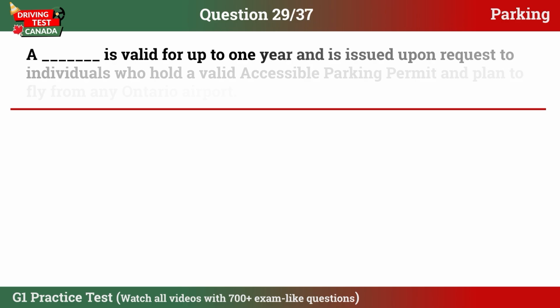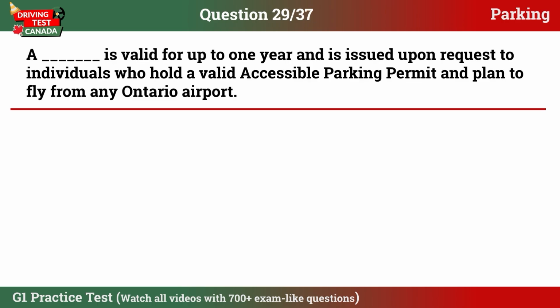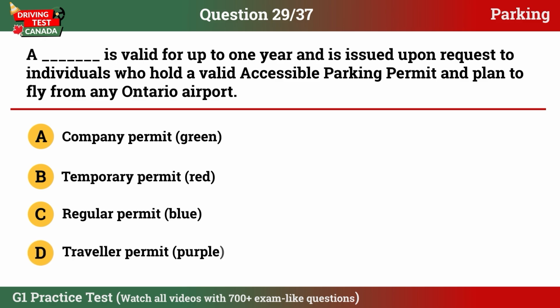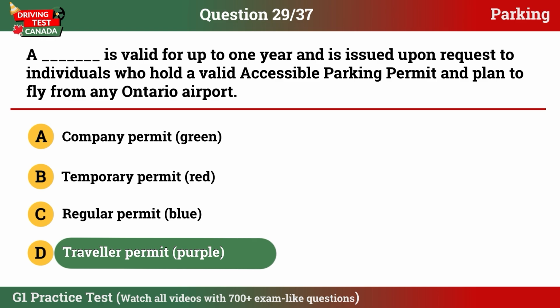Question 29. A is valid for up to 1 year and is issued upon request to individuals who hold a valid accessible parking permit and plan to fly from any Ontario airport. A. Company permit, green. B. Temporary permit, red. C. Regular permit, blue. D. Traveler permit, purple. The correct answer is D. Traveler permit, purple.